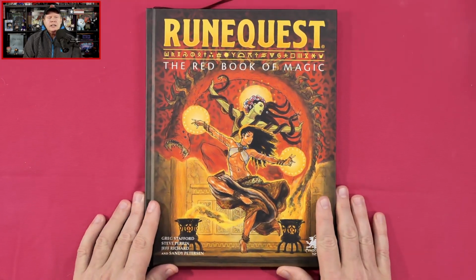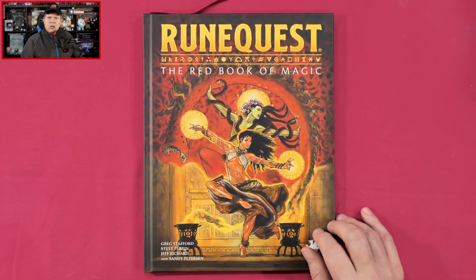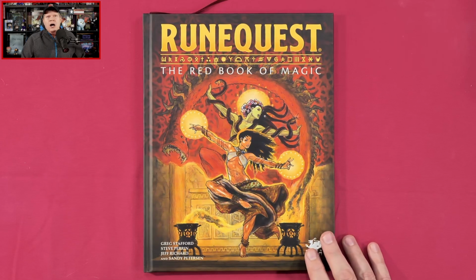And that is a look inside the Red Book of Magic for RuneQuest. Once again, this 128-page hardcover with PDF carries an MSRP of $34.99, or you can grab just the PDF over at DriveThruRPG for $17.99. Of course, I will have a review of RuneQuest, the Red Book of Magic, in the very near future. Nice, very cool. I always like volumes that have magic spells. Always find it pretty cool and very useful for the fantasy role-playing game that volume might be for.